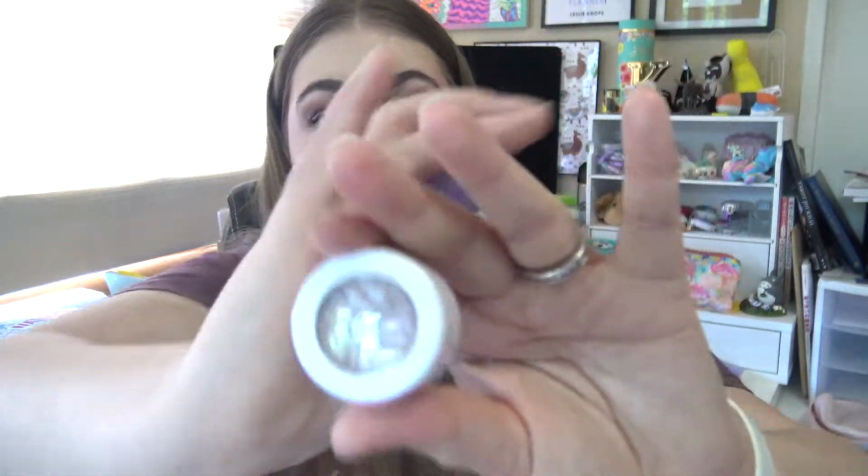Okay. I got two Colourpop Super Shock shadows. I also have no business buying more Colourpop Super Shock shadows because I just have not gotten very much use out of the ones that I already owned. But they were on sale. They were only like $3. This one is the Ultra Glitter in Frog. And these were ones that were already on my wish list.